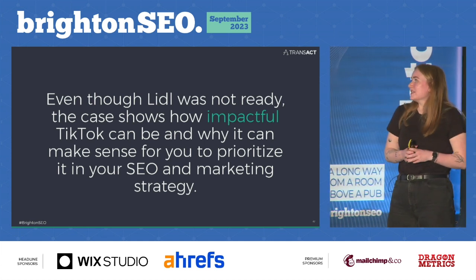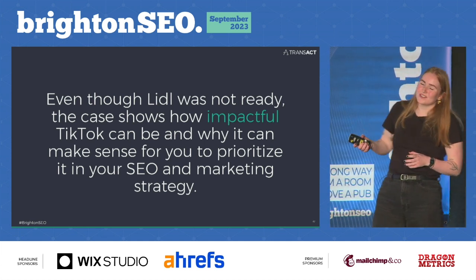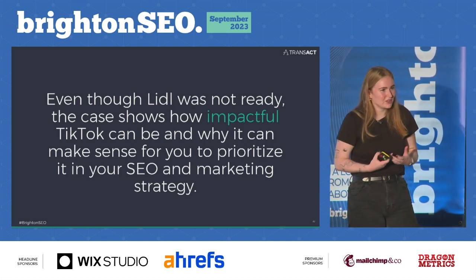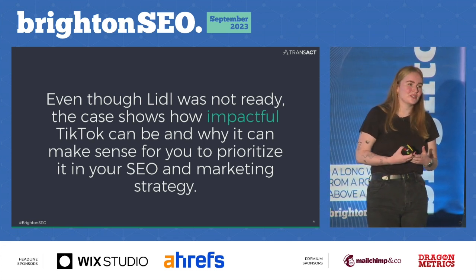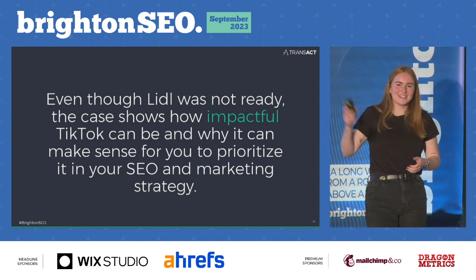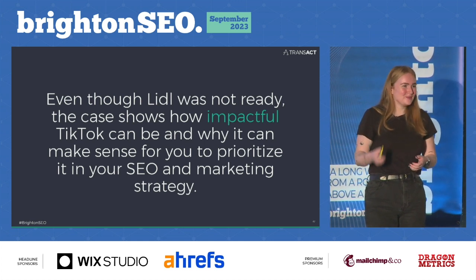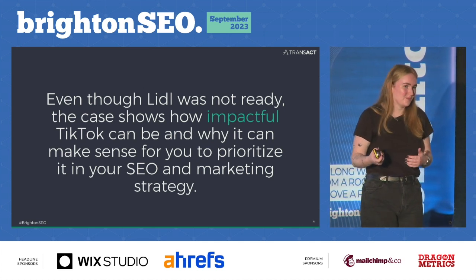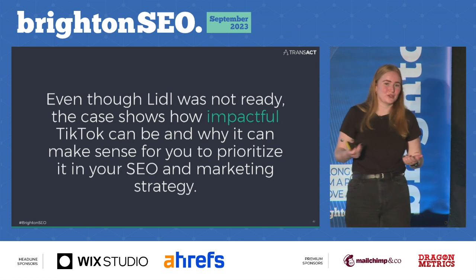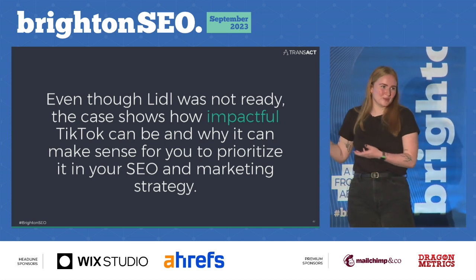But even though Lidl was not ready, the case still shows how impactful TikTok can be if you utilize it as a part of your SEO strategy and marketing strategy. Lidl have learned from this and will be taking TikTok a lot more seriously now, and they actually used the same influencers for a later campaign because they saw what an effect they could have with a very limited budget.